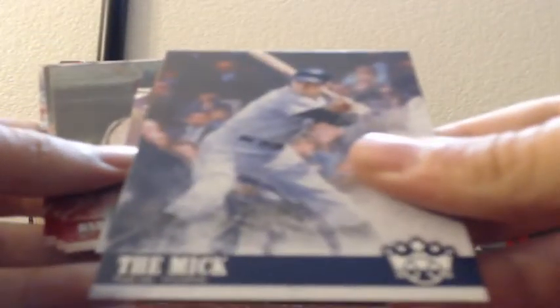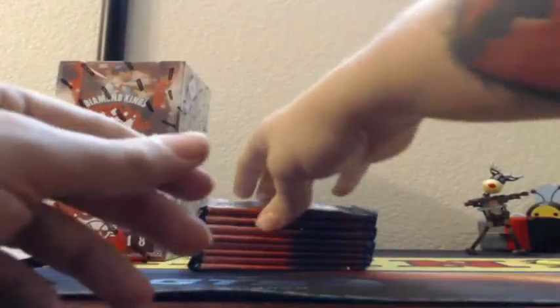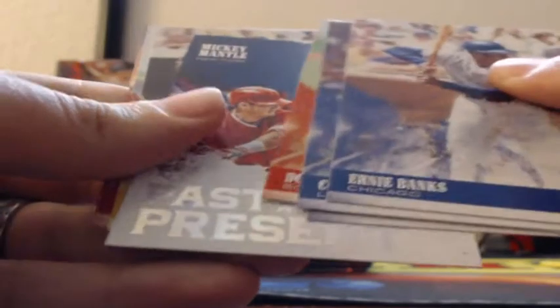Moose, Mickey Mantle, the Mick name variation for the New York Yankees. Ernie Banks, Chris Flexen, oh, Mickey Mantle and Mike Trout one. I didn't know they had one.